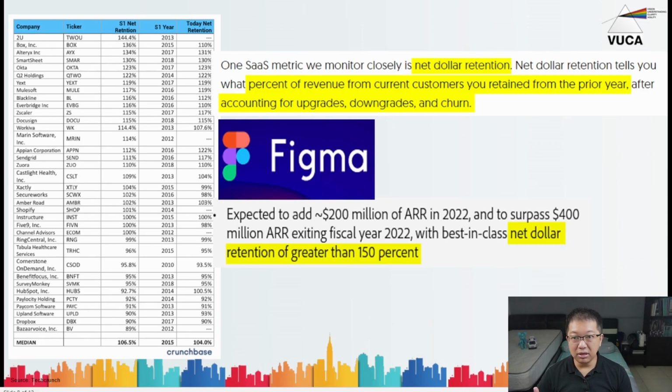On the table on the left, you would see that these are average benchmarks of most SaaS companies. S1 just means their prospectus year, their filing. And on average, the median net dollar retention for most of these SaaS companies is 104%. Figma, on the other hand, had a net dollar retention of 150%, which is really best in class.